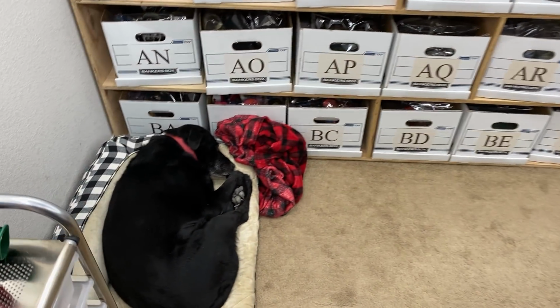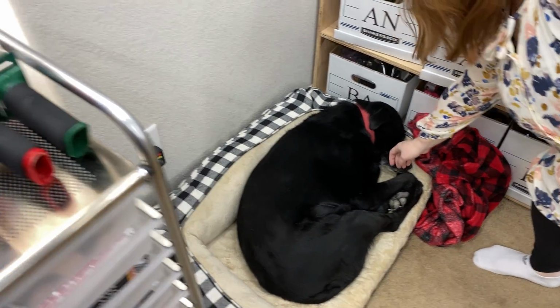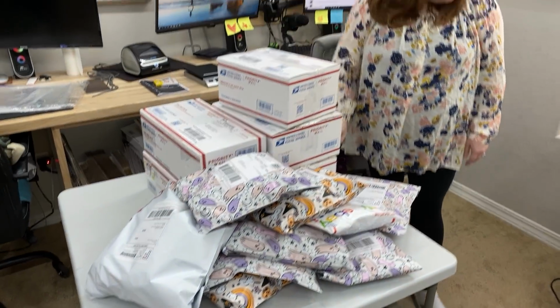Reese, you going to help us today? Nope. All right, guys, we'll be right back. Thanks for all the help, Reese Bear. Got everything all packed up. He switched sides. Yeah. He got out of his bed for like 2 seconds.